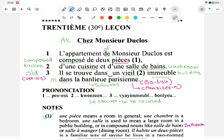Hello students, we are on lesson number 30. First we will listen to the recording of the lesson and then we will try to translate it.